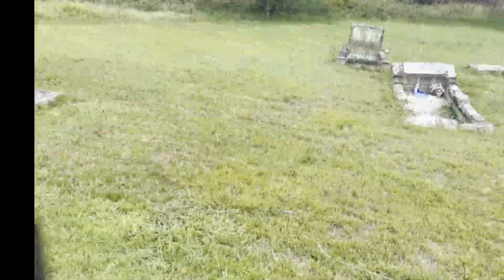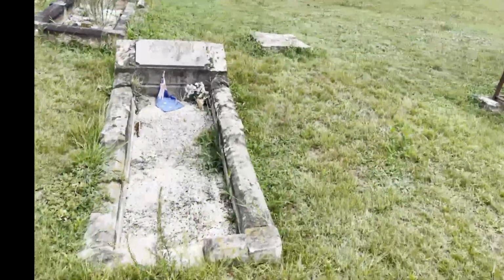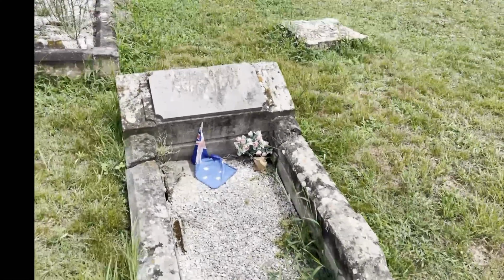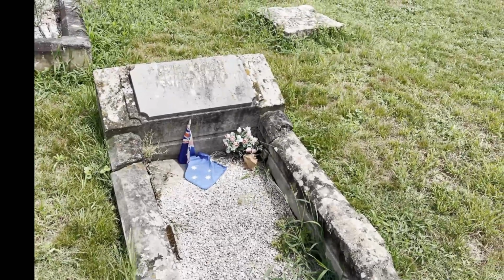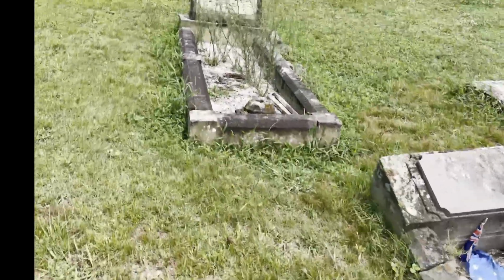So we'll just take a little walk over here. There were a couple of graves to see. All three of them are so dilapidated you can't read inscriptions on them anymore. Someone here's put a little Australian flag. It might have been a family member, or who knows, maybe a soldier's buried there. Maybe it was Australia Day. There's some flowers there too, so maybe they know who's buried there.